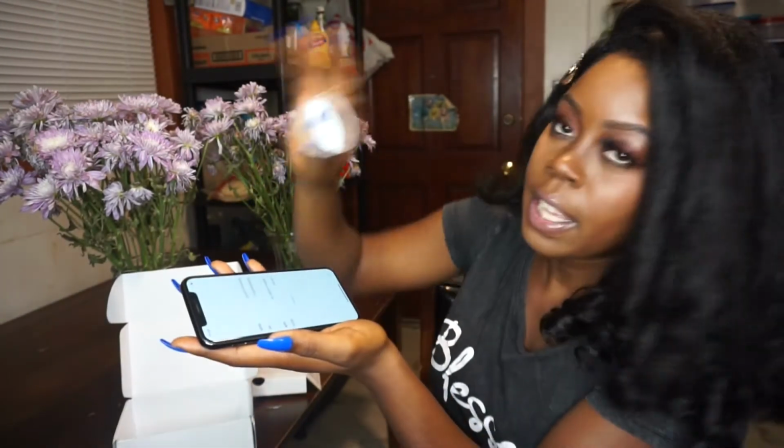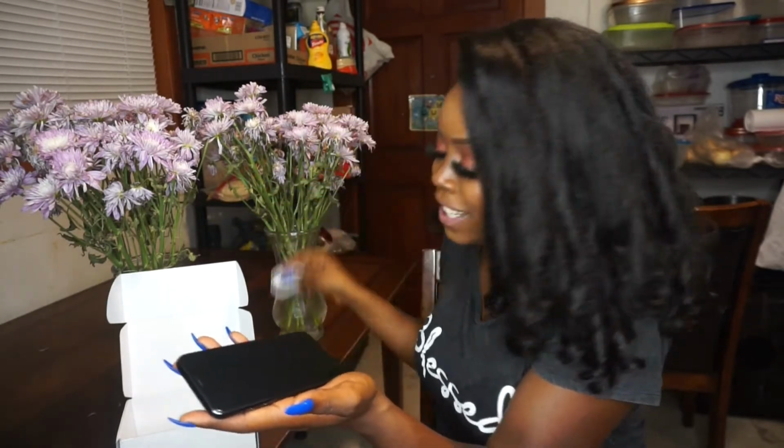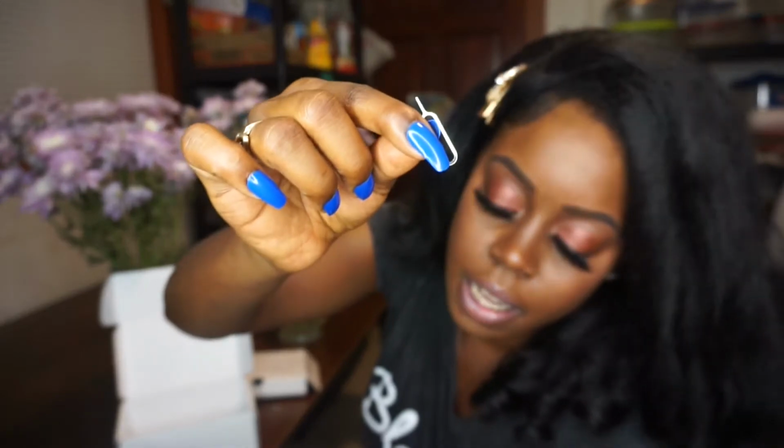And then it comes with the cable. It doesn't come with the thing that goes into the wall. It just comes with this right here to charge it. Luckily it came with the charger because I don't have an iPhone charger, so I'm glad it came with this. Okay, and I see right here at the bottom, it has the, what is this called? You guys see that? It comes with a SIM card tool. That's what it's called. I literally had a brain fart.